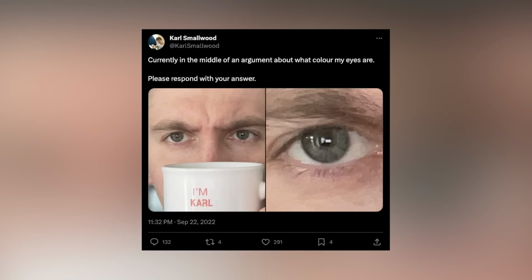A constant source of argument between myself, my friends, anyone I've been intimate with is, what colour are my eyes? I say they're green. I have had close to screaming arguments with people who say they're blue, other people who say they're green, other people say they're brown. I don't know what colour my eyes are, and it's starting to cause problems. Help me. Moving swiftly on.